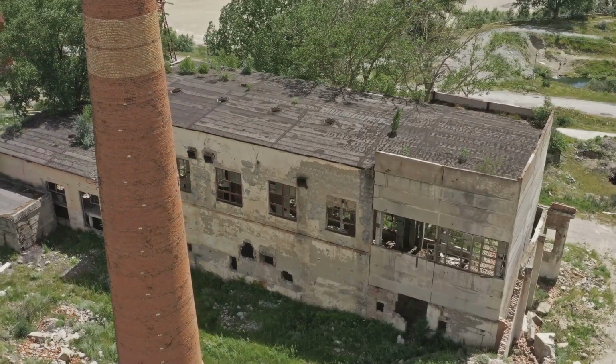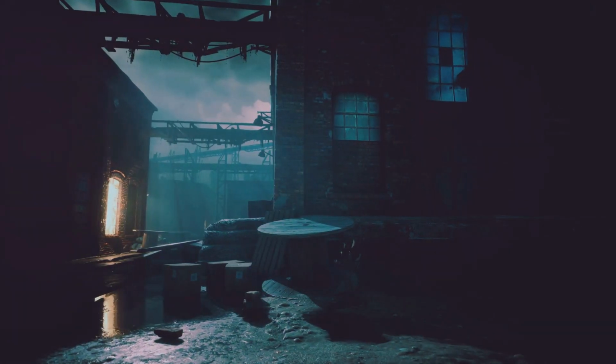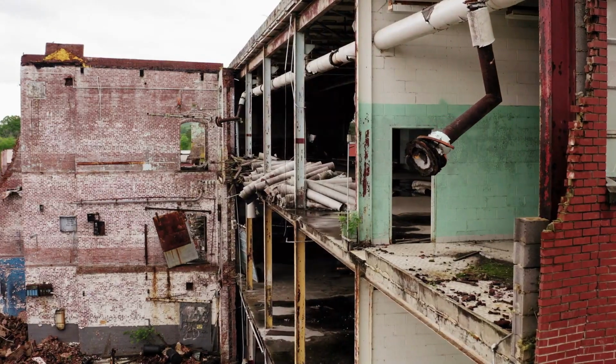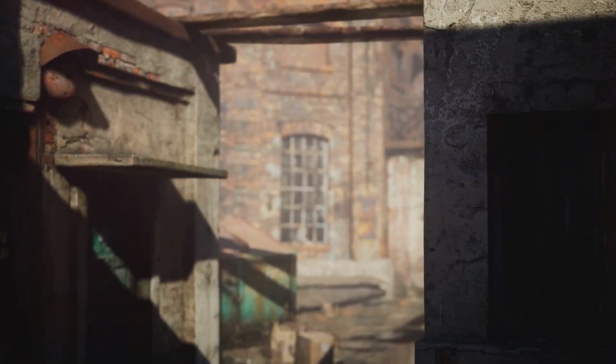They vowed never to return to the Harlan Steel Factory and to warn others of the dangers lurking inside. The Harlan Steel Factory remains abandoned to this day, a decaying monument to a dark past. Urban explorers occasionally venture into its depths, drawn by the stories of ghosts and hidden secrets. But those who do often report feeling watched, hearing whispers, and seeing shadows that shouldn't be there.